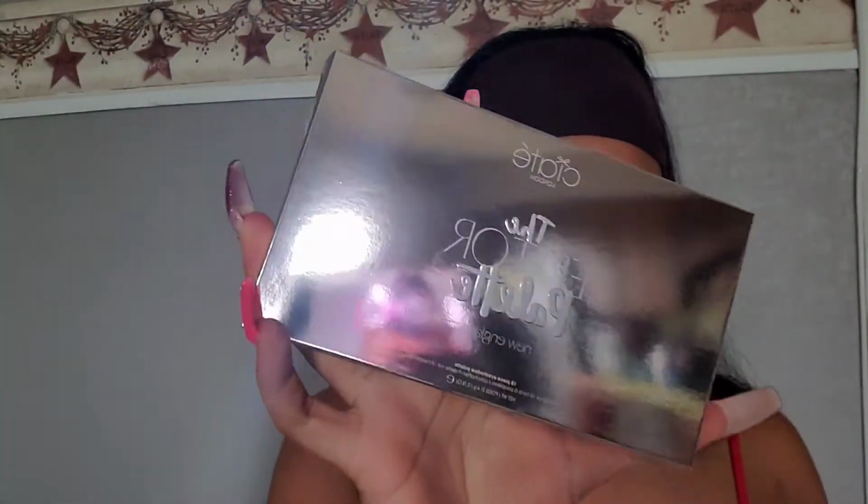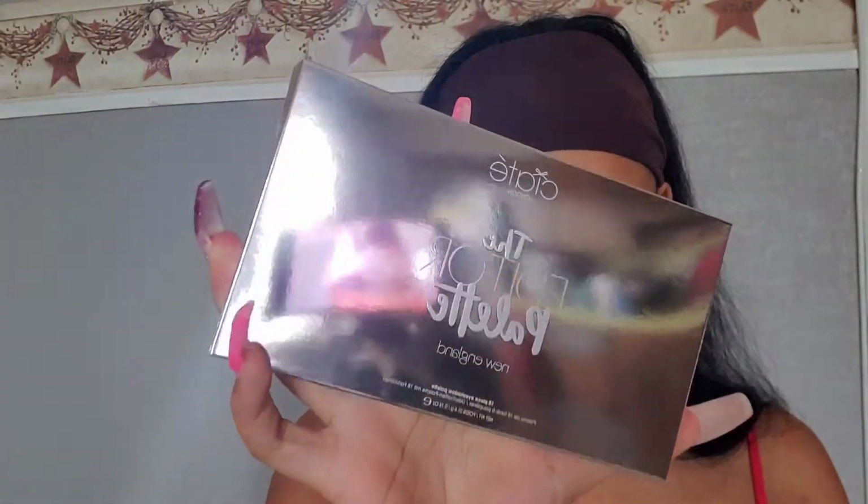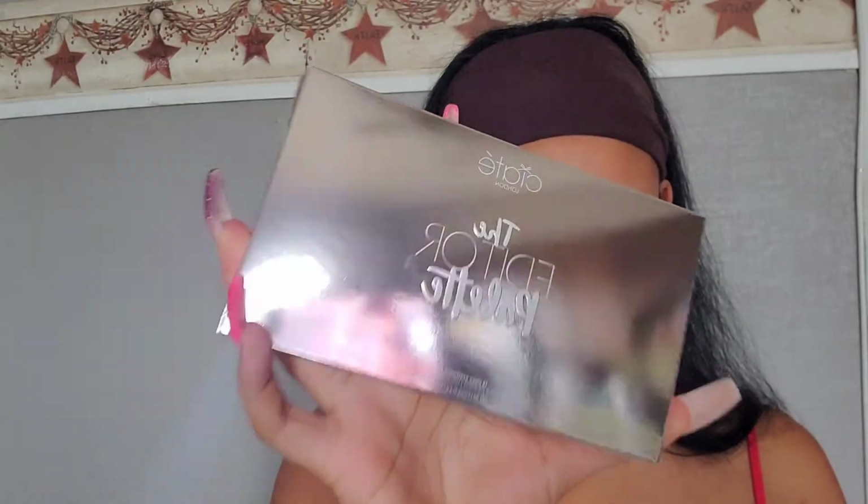And then last but not least, I got the Ciate London Editor palette. It says New England on it. This retails for $32. Also, the Too Faced setting powder retails for $33. Not sure if I said that.